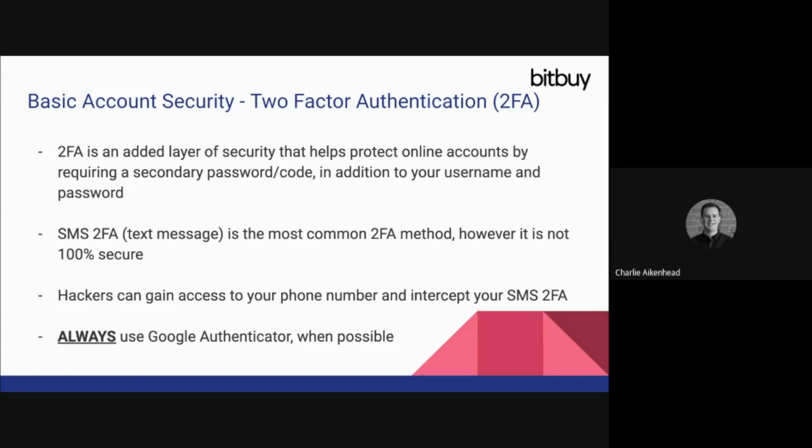Yeah, and I just saw a couple of questions in the chat about expanding our options. We are looking into adding Authy and other Google Authenticator comparable products. So just to answer that quickly, yes, there are other authenticator apps out there. With Bitbuy, we support Google Authenticator. And for anyone who needs help setting that up or wants more information about Google Authenticator, we have a support article that outlines the steps on how to do that, and we can provide that to whoever needs it.